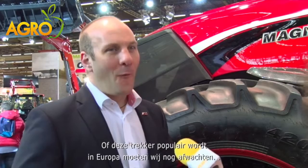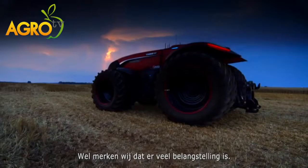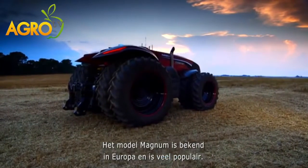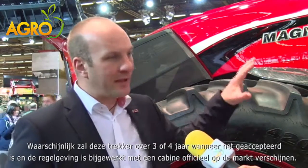When will this tractor become popular in Europe? Well, that's a very, very good question. Popular in Europe, we will have to see. So we see interest in this. The Magnum itself has a lot of history in Europe anyway. It's a well-known tractor. Seeing this on the marketplace, as I said, this particular concept probably won't be the first to see, but if everything goes well, we could see a standard Magnum type tractor, so this type of tractor with a cab, with a driverless option in 3 to 4 years, as long as the regulation and the acceptance is there.